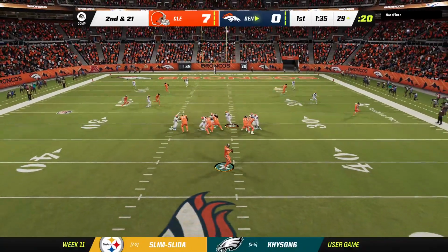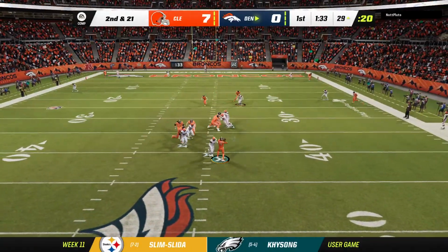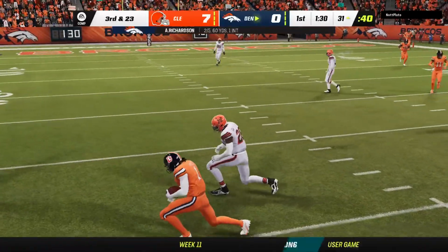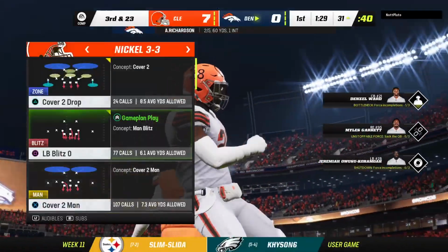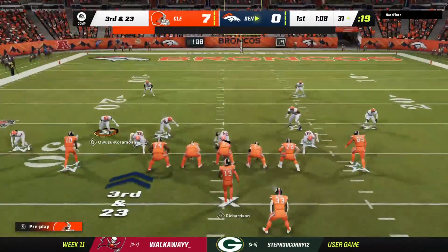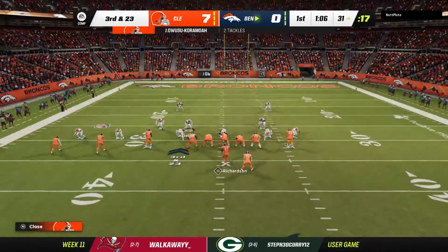They'll drop to throw. Open man Hamler, that's complete. And he will lose yardage here to the 31-yard line. They lose 2 on that last play, so things get even tougher. 3rd and long coming up.